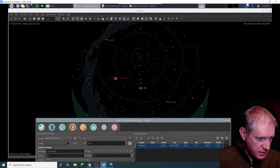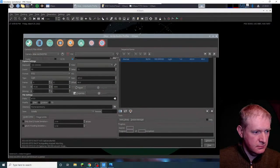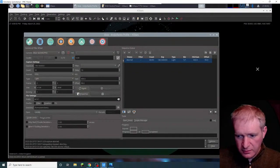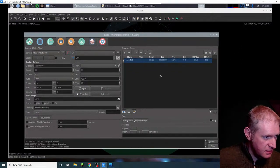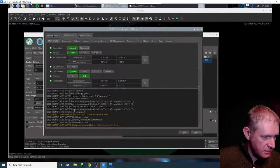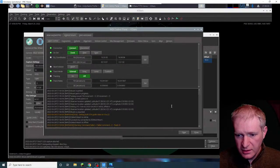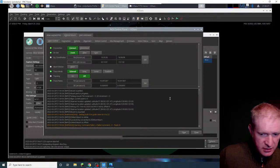M101 was there, and EQMod is saying it's... So I'm just going to nip through and see what INDI says. Mount is parked, parking in progress. Mount is parked. I'm just going to go and check the mount outside. I will be back in a moment.